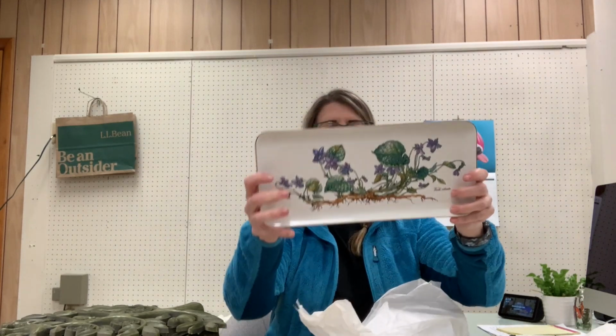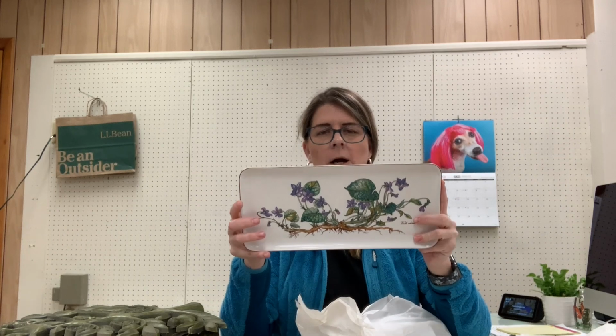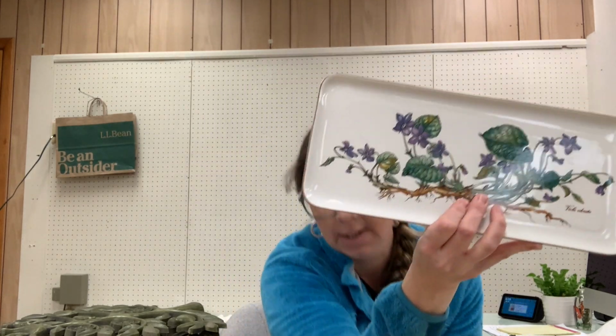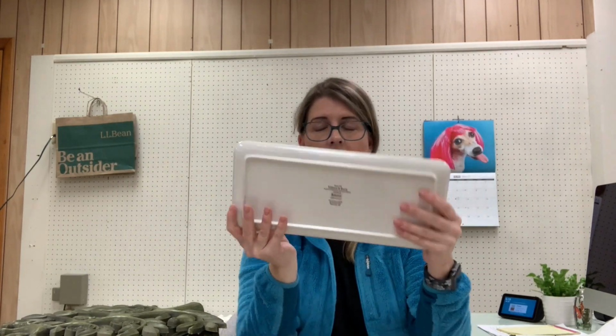And then last item is this Villeroy & Boch Botanica tray. This I actually thought might be worth a little more than it is, but I'm hoping to get maybe $20 for it. So there you go. But my big money maker is definitely going to be that flatware. Most definitely.